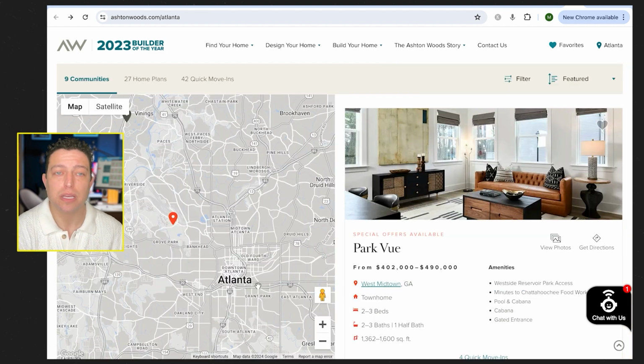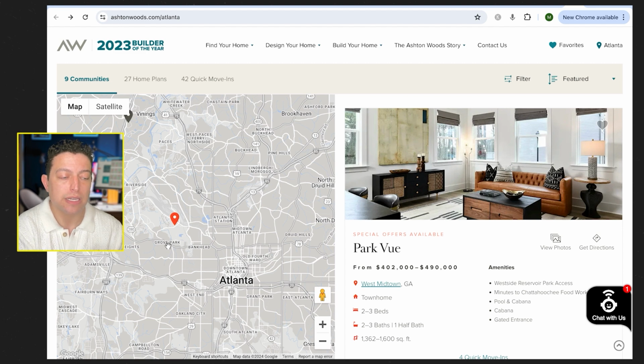The next Ashton Woods community I want you to look at is called Parkview, and this is in West Midtown. So this is a great option if you really want to be in the heart of the city. So West Midtown is an area that's not an official moniker. Some people call it Upper West Side Provisions District, but outside of Midtown and Buckhead, this is one of the best shopping retail districts in all of Atlanta.